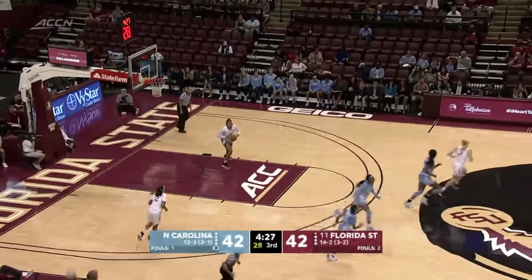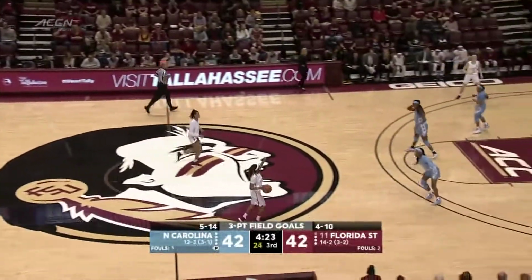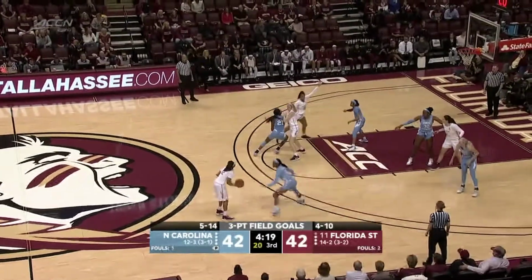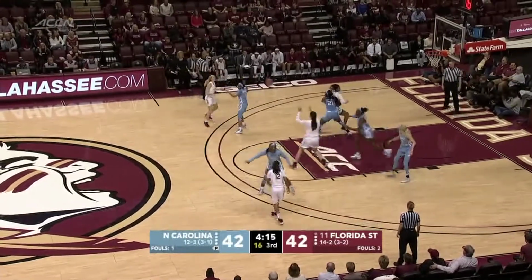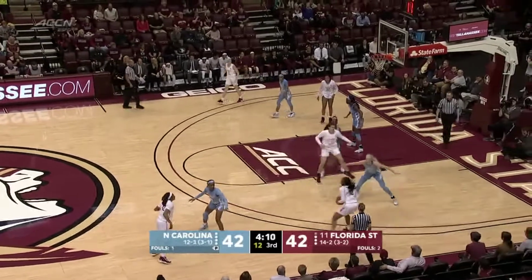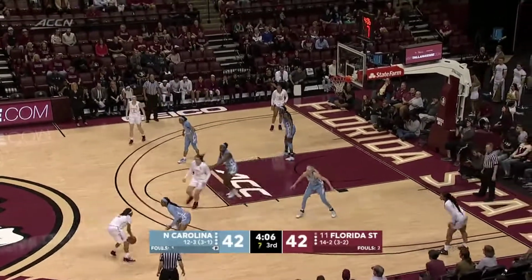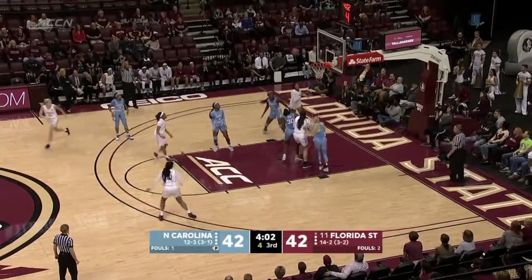Koenen with the miss there. That shot well challenged by the Seminole defense, and then a nice rebound from Valencia Myers. Florida State just 14%, 1 of 7 shooting here to start the third quarter. So Noles need to find something easy and try and rattle it home. Florida State also getting out-rebounded right now. Tar Heels leading the glass 23-18. It's one time this season that Florida State has been out-rebounded.